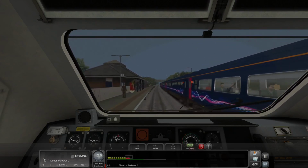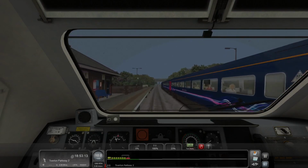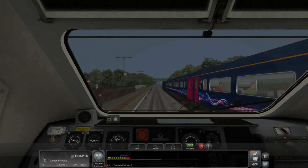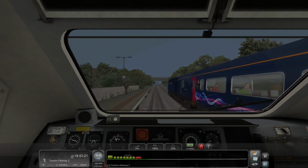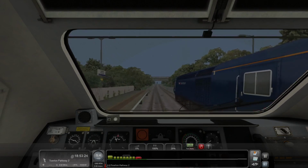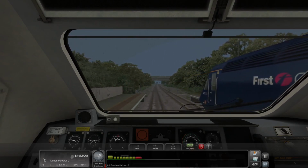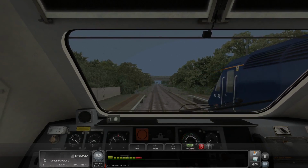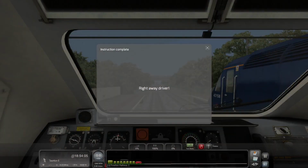Looks like that train's about to leave. Or I might just open the doors. Not sure. So we're going to increase the brake for our stop as we are here at our first stop of Tiverton Parkway, stopping today at platform number 2, and the doors have been opened. Right away, driver.